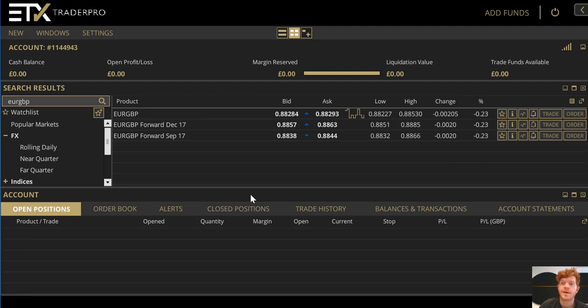So as I mentioned earlier, I do like this platform. I do think it's very easy to maneuver yourself around, easy to take trades, so I would recommend it.